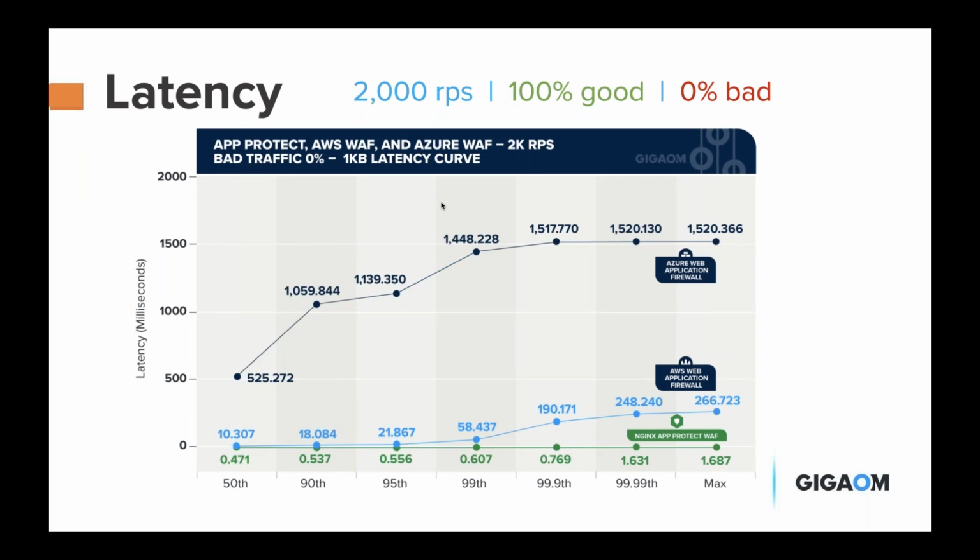At 2000, if you turn that up, again, we see the issues start to compound. This is where latency starts to add on to latency. And you see that compounding effect that we talked about with the drive-through fast food restaurant scenario. Now, what you'll see here is at Azure, we're at a second and a half for our 99.99 and our maximum. AWS, we're at 200 plus milliseconds, but with App Protect, we're still below 2 milliseconds, excuse me. Still really good.